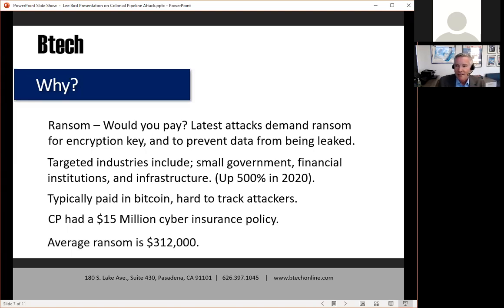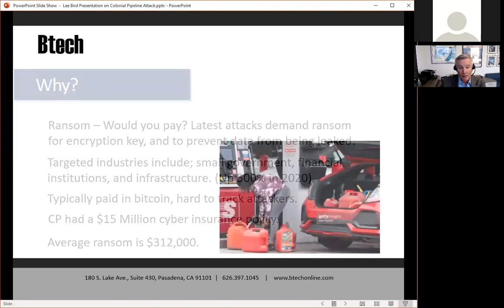In researching this, the average ransom is $312,000. That's an insane number. So $5 million seems like a lot. $312,000 seems like a lot to me. So these are the facts. This is what we know about these ransomware attacks.